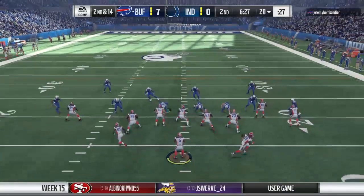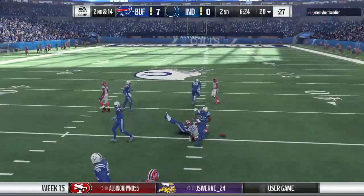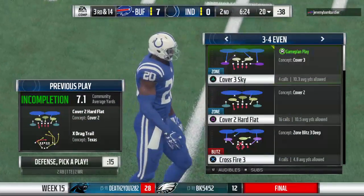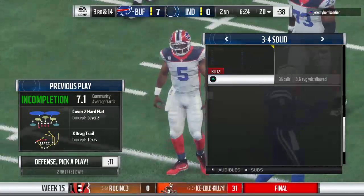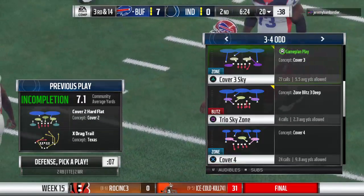Now Taylor to throw on 2nd down. And it's knocked away and incomplete. And you just know when that play call came in, their eyes lit up because anytime you get a chance to take a big shot downfield, that's a lot of fun, and they missed an opportunity.